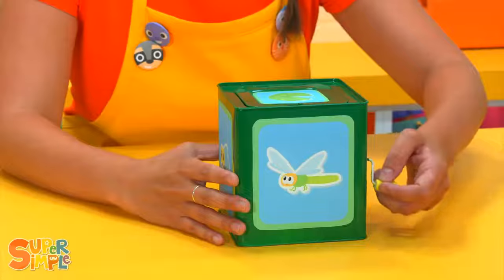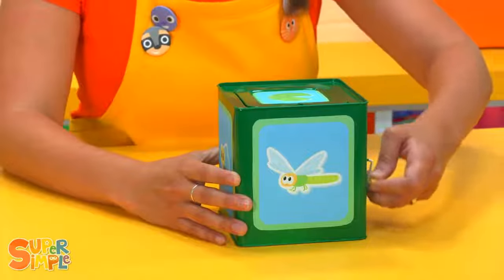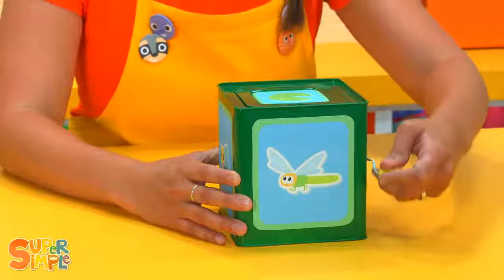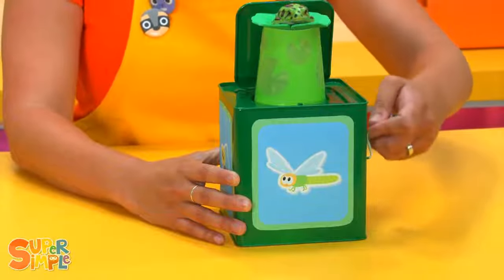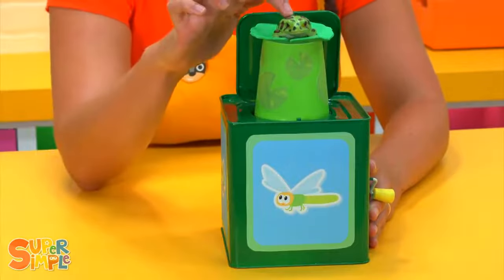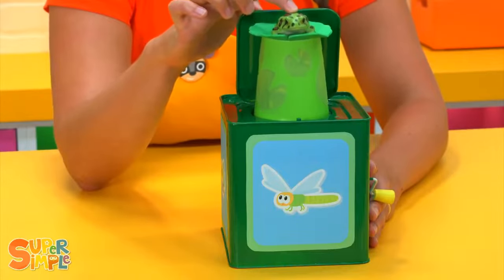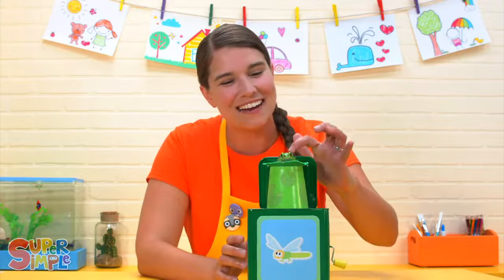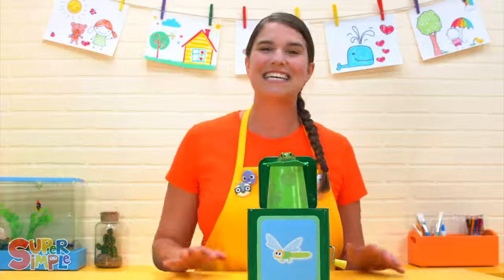Let's see, here we go. What could it be? It's gonna pop up soon. There it is, look! Can you see what it is? It's a frog! Eleanor and Abby said frog. Jason and Madison said frog. Ava's already hopping around. Well, you are ready today to explore frogs in the classroom.